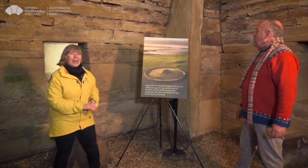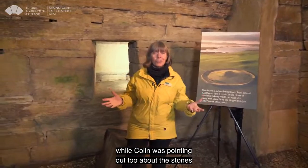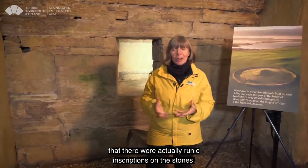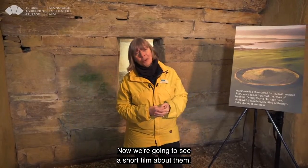Fascinating. You might have actually noticed while Colin was pointing out the stones, that there were actually runic inscriptions on the stones. Now we're going to see a short film about them.